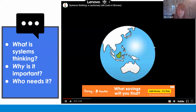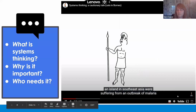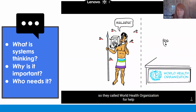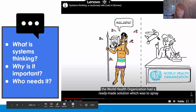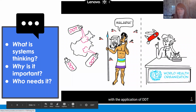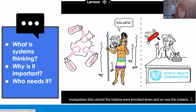In the 1950s, the Dayak people of Borneo, an island in Southeast Asia, were suffering from an outbreak of malaria, so they called the World Health Organization for help. The World Health Organization had a ready-made solution, which was to spray copious amounts of DDT around the island. With the application of DDT, the mosquitoes that carried the malaria were knocked down, and so was the malaria.